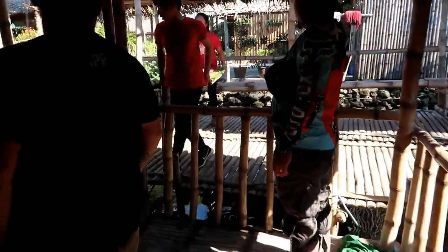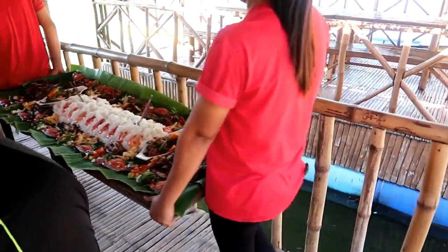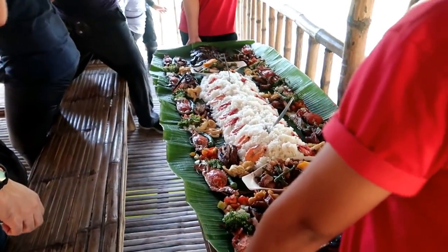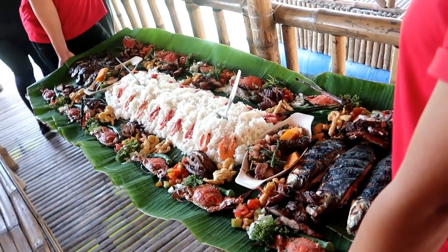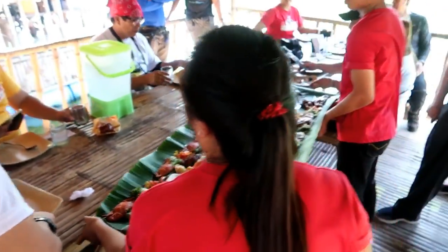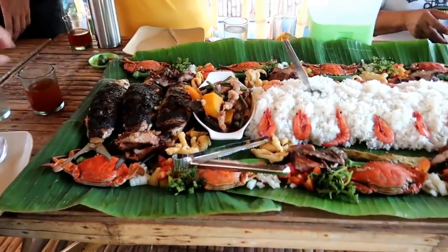Here comes the food! Ah, ganun pala siya. Boodle siya. Boodle pala! Charge the experience! Pero yan, siguradong consumable yan, ano? Ah, that's how they serve it. Ito na yun, eh. Siksikan.